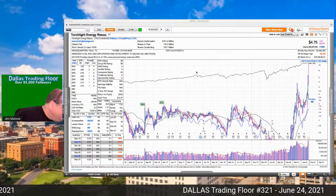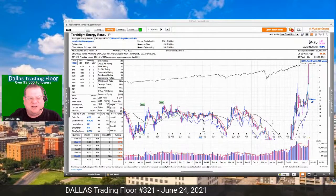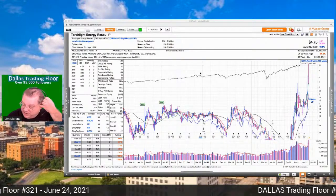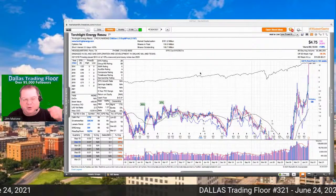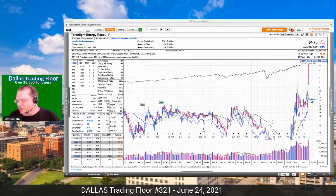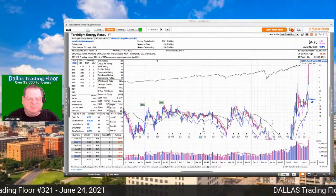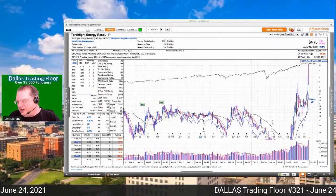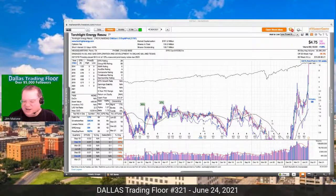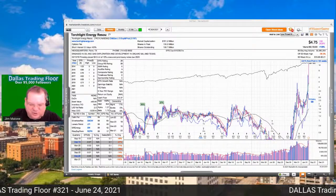We may see another short squeeze on this one because it is getting up above about 10% of all the shares held short. So this is something that we possibly could see another move up. This one possibly can move higher with a short squeeze.